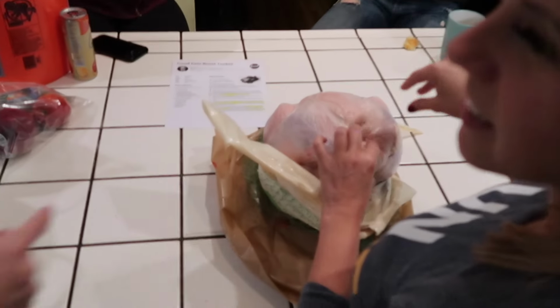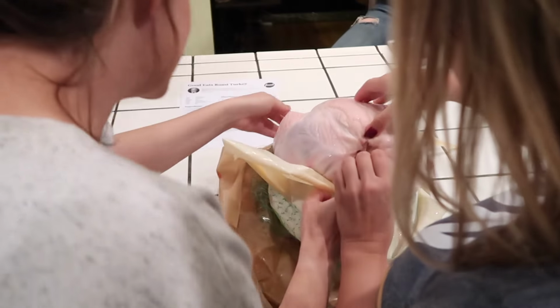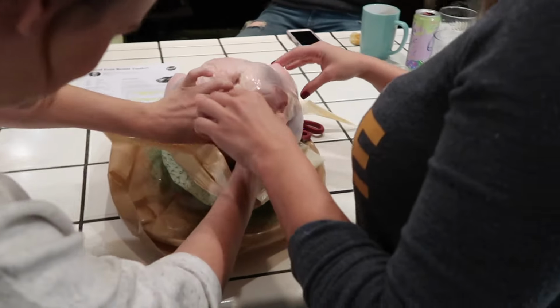Which end is the money end? I think it's in here. There's nothing. Oh, yeah. It's in here. So we open it up a little.